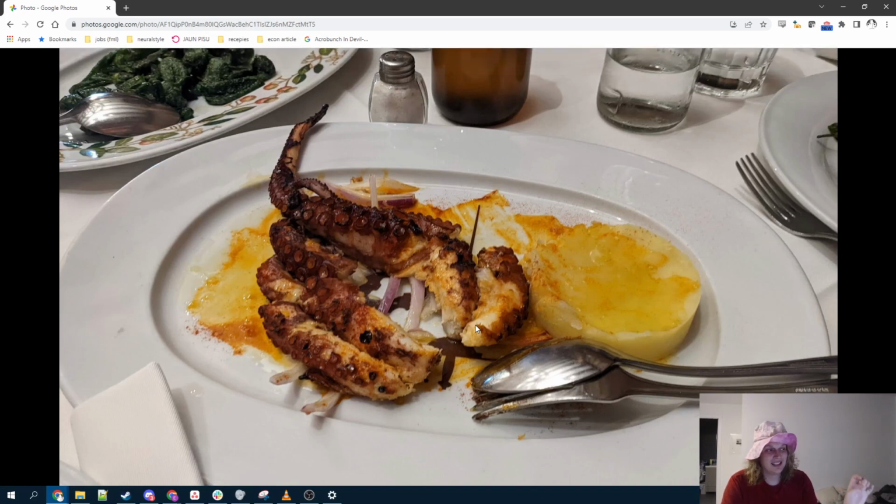This may be one of my favorite dishes of all time. I don't know. That seems kind of crazy, but I don't know, because it was so simple. It may look like it's very heavily spiced, but that's just because it's paprika, and paprika really colors.